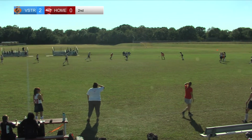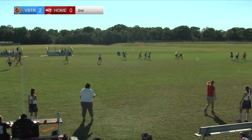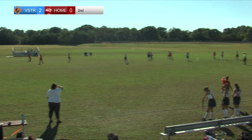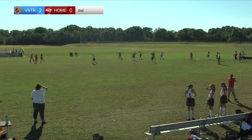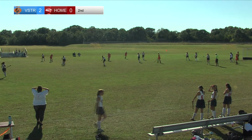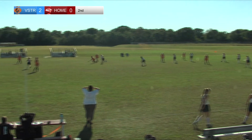Liberty doing a nice job so far this quarter of really keeping the ball down in Barnegat's neck of the woods here. Yeah. First time we've seen Barnegat on this side of the field in quite some time. Let's see if Liberty can bounce back and bring the ball back to their side.